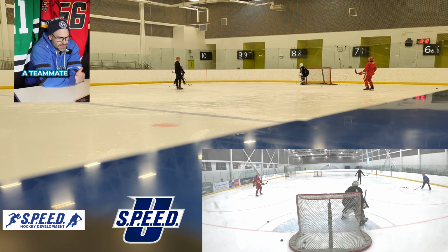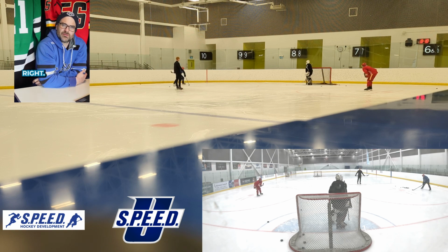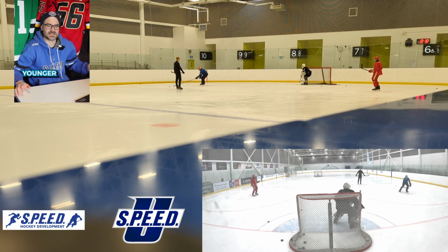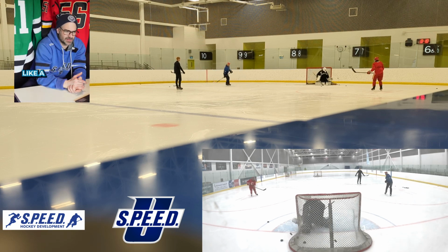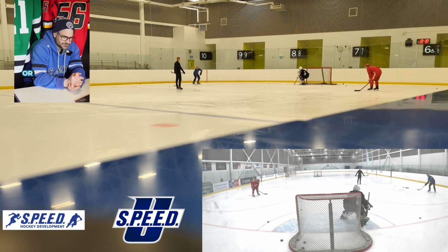So in general, a little bit younger goalies with a little bit older shooters is a great combo that we find. Even in minor hockey, you have a U15 goalie with U16 or U18 players, or a U18 goalie with junior players. They like having the harder shots and the better players. There's a nice one just over the pad.